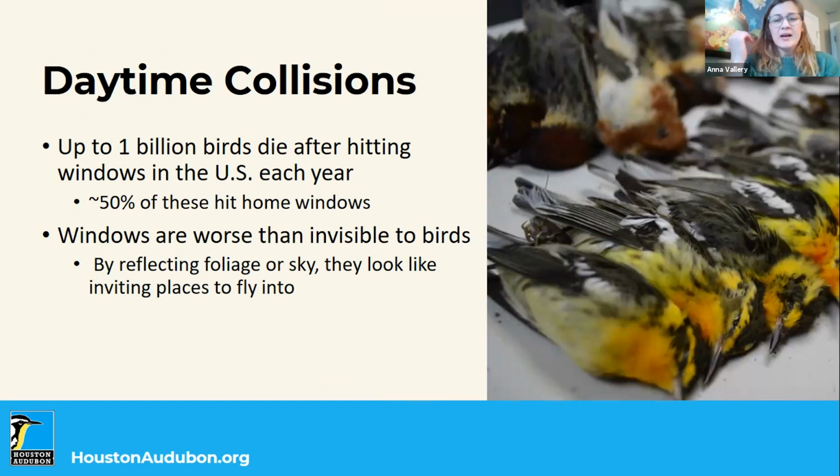Up to 1 billion birds die each year colliding with windows in the US. About 50% of these hit home windows, so like low houses. This is because windows are almost worse than invisible to birds. The windows have this tendency to reflect the sky and the vegetation, and they look like a wonderful way for birds to continue on their path.